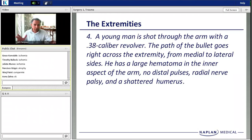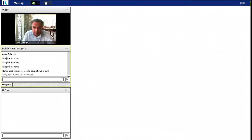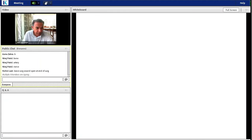Okay, so you have bone, you have artery, both are injured. What are you going to repair first? If you repair the bone first, then the arterial injury repair will lead to compartment syndrome. Is there a technique where you can avoid the compartment syndrome? Leave the surgical wound open at the end of surgery. So it's a compartment syndrome, you accept it and you leave the wound open. Now that doesn't do it. So let me show you what happens.